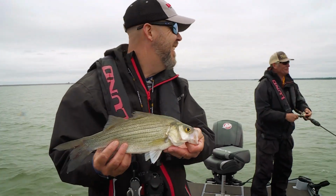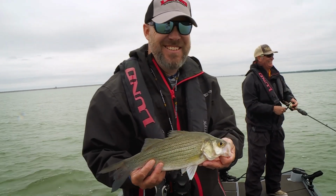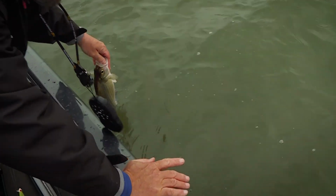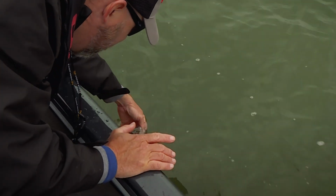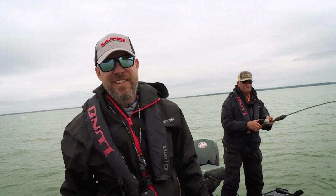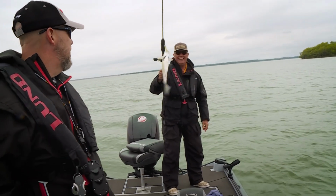I just hooked another one, man. I'll tell you what. I'm not sure if it was the Lund boat or our fishing, but couldn't ask for a better day. Yep, absolutely, we've been blessed. Yes. This has been a heck of a day catching fish. Outstanding. Great time, brother. It has been good.